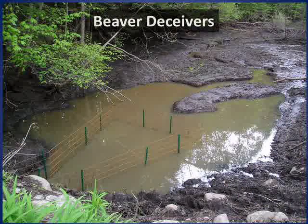Beaver deceivers are one way to discourage plugging up of your infrastructure. And I use the word discourage because it almost seems like a matter of time before they do get this plugged up. But we've had some success with that.